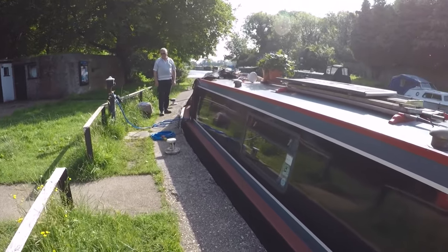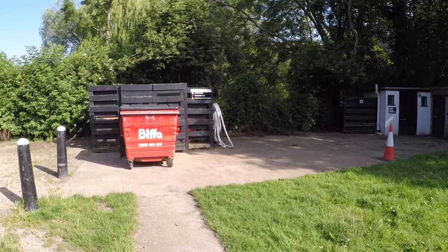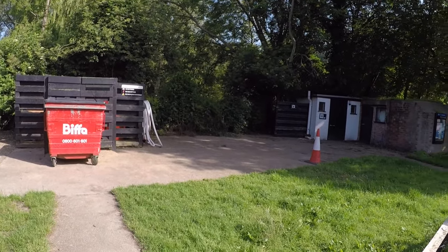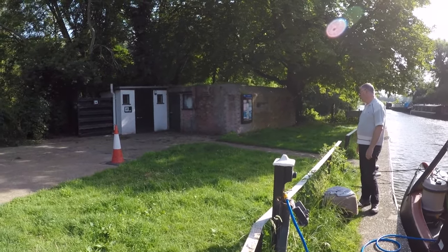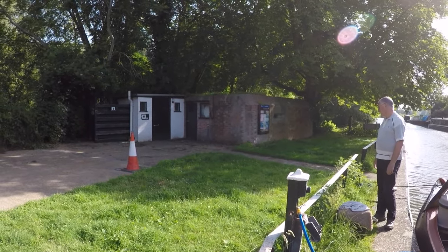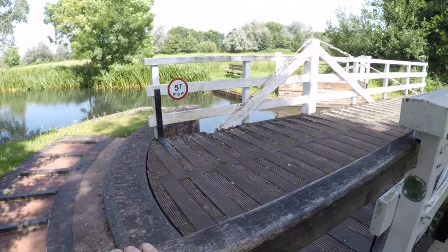And taking on water. That's the loos. It's not a bad facility here. They've even used an old pillbox. So this is Salhampton Swing Bridge.